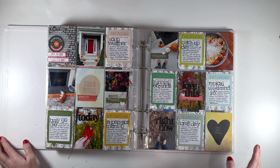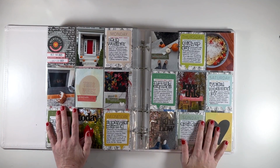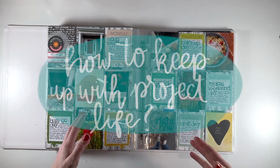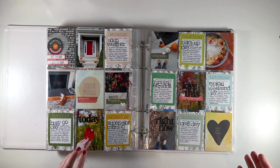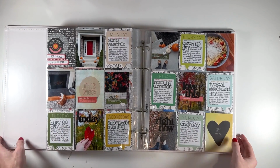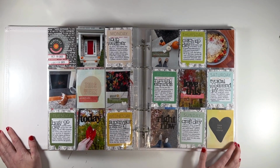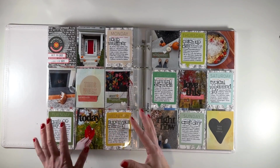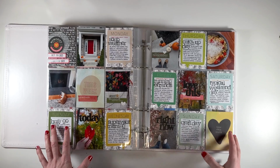Okay, so now that we have talked all about the basics of what is Project Life, I want to share with you guys a little bit about how I keep up with this project or create all of my spreads during the year. So the first thing I do is I set up my album. I think I mentioned at the beginning, I keep 2 albums per year. So this is the second half of 2023. I've already purchased my albums for 2024. I have not yet set those up.